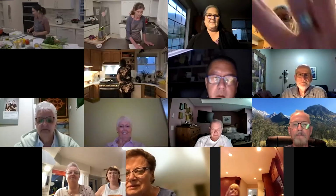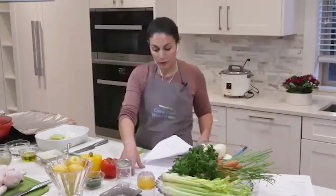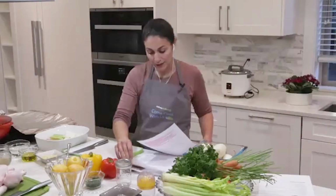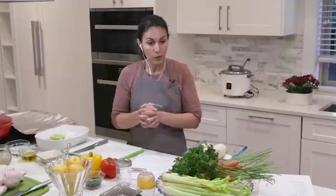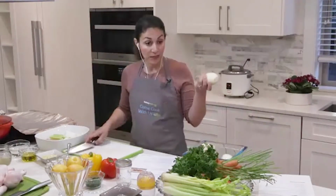All right, perfect. So I'm going to start with the sheet pan dinner. So you can follow along on your recipe. And if you wanted to use tofu, just do that, right? No problem. So in our sheet pan, we have potatoes.